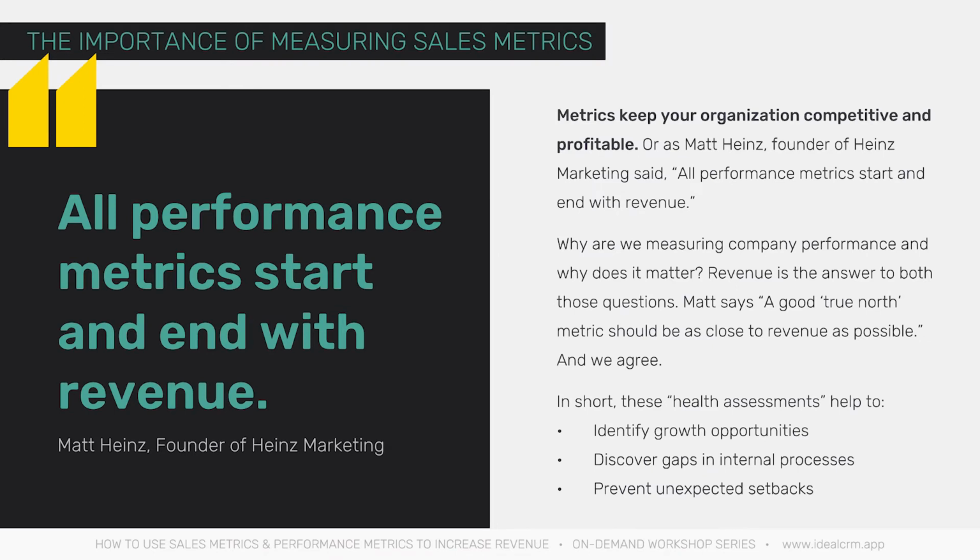Next, why are metrics for sales performance important? Metrics keep your organization competitive and profitable. Or as Matt Heinz, founder of Heinz Marketing, said, all performance metrics start and end with revenue. Why are we measuring company performance and why does it matter? Well, revenue is the answer to both those questions. Matt says a good true north metric should be as close to revenue as possible, and we agree. In short, these health assessments help to identify growth opportunities, discover gaps in internal processes, and prevent unexpected setbacks.